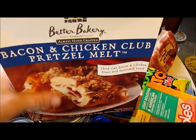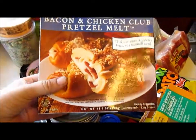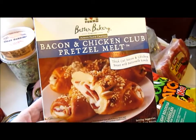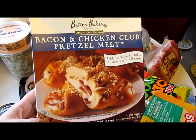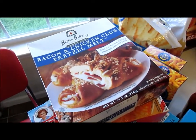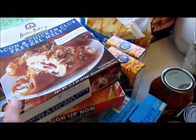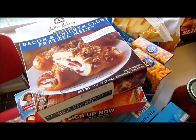I usually like to try one thing that I haven't tried before, and I got these bacon and chicken club pretzel melts, and I thought that Scott and I would eat them one night for dinner when Jackson wanted something different, and those would be easy. So I'm actually going to consider that a dinner and not a lunch, like a late night dinner, because sometimes he works late, so if he gets in at 9:30 or 10, I don't want to be in the kitchen cleaning and stuff, and this should work fine.